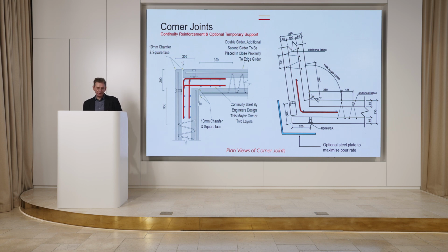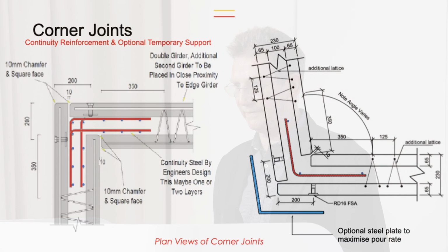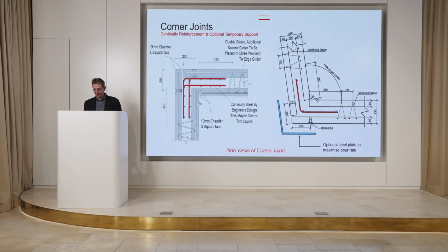And I show a steel plate in blue, which is sometimes attached to the wall, especially if they're high wall lifts, double wall lifts, or if you want to have a very high pour rate of the in situ concrete.